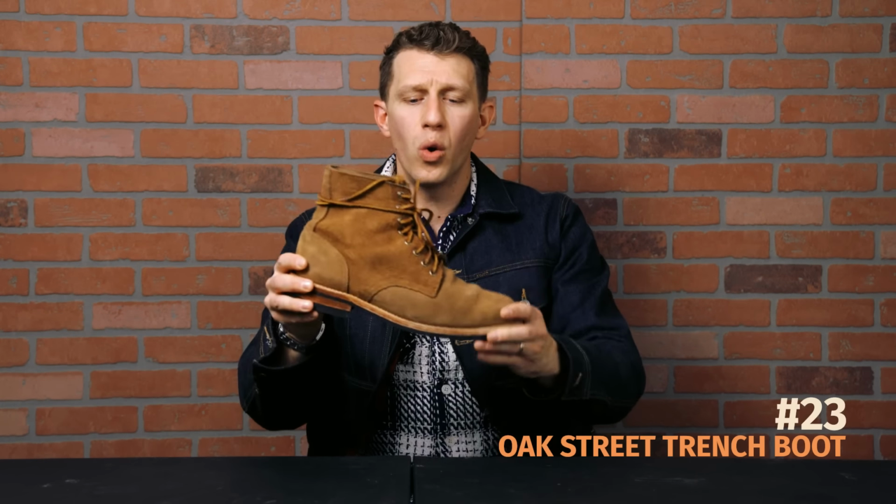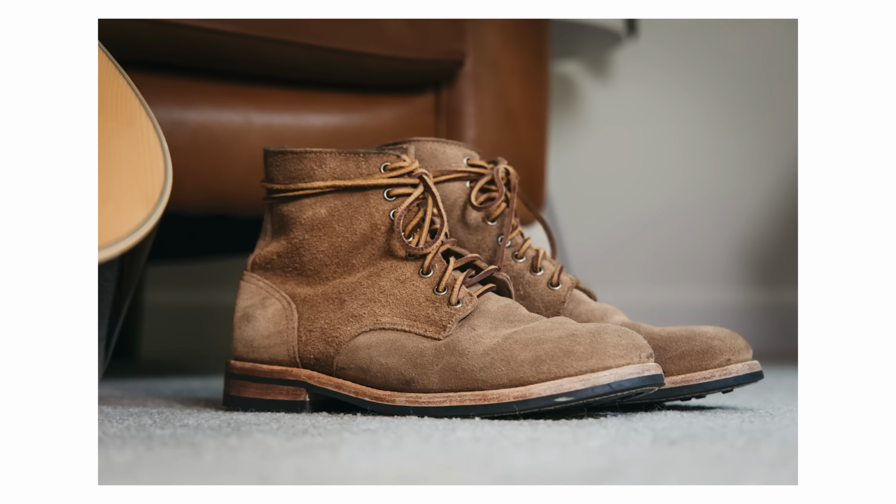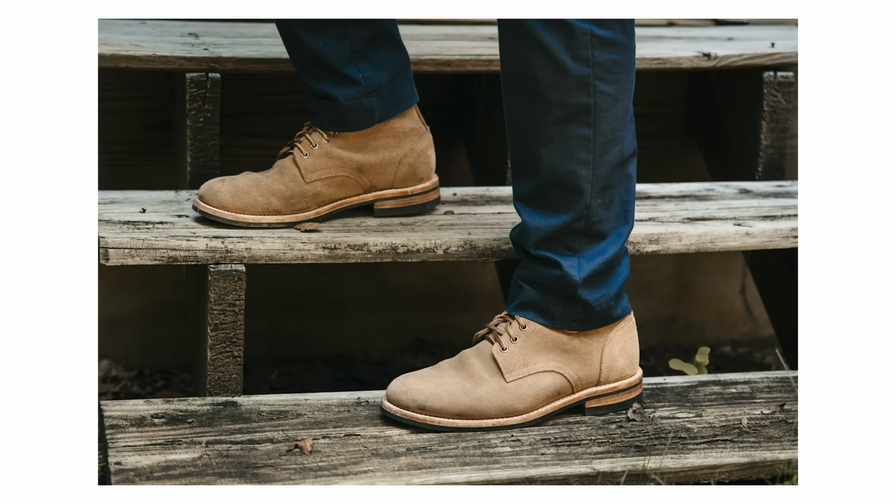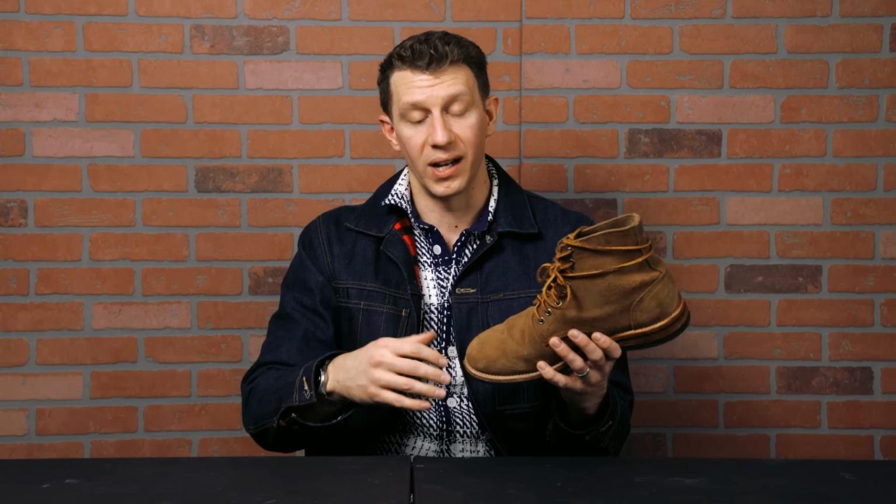After that, I got the Oak Street Trench Boot. This is a solid boot, very good. Wore this in a river, walked around, stomped around with it. This is a good beater boot. It can take a beating. It's pretty wide around the toe, so you may enjoy that. You might like that if you like a wider toe. For me, I like a little slimmer toe, so it is not my everyday boot, but it is a great boot to go out on an adventure with.